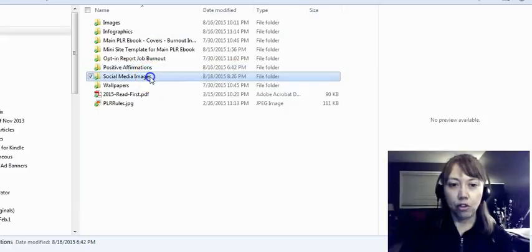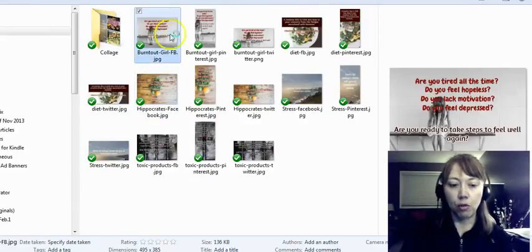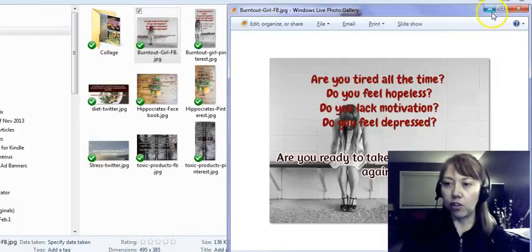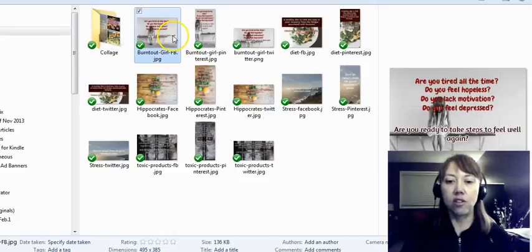We've also got social media images, so again, use them in whatever way you want. You can make them go viral. So here's just a sample of one, but you can use it to advertise the reports. You can use them on social media, wherever you want. Just use your imagination. If you want, you can even just put them together and make a book. Whatever you choose. There's also a pretty little collage that I've put together here too.